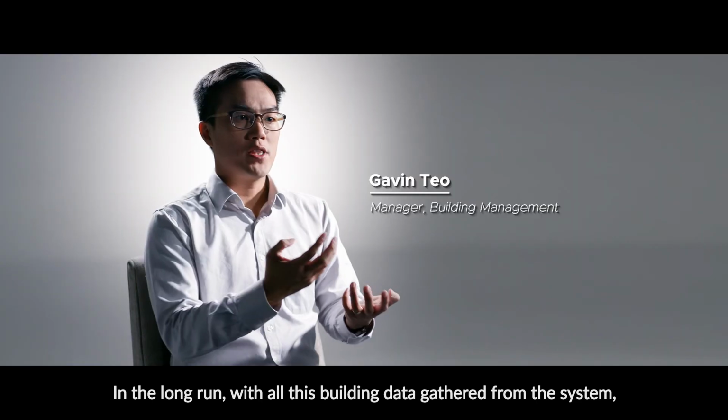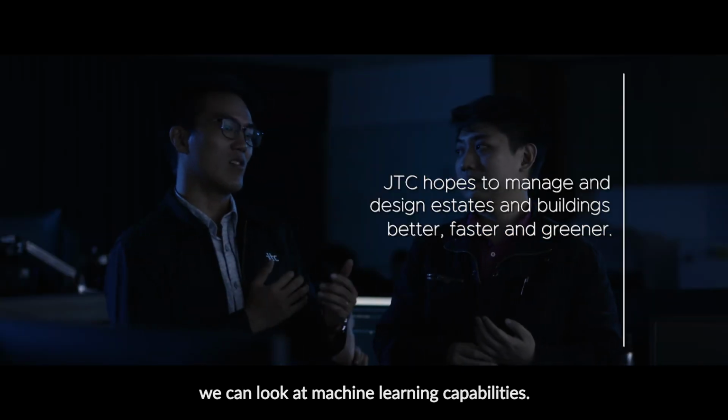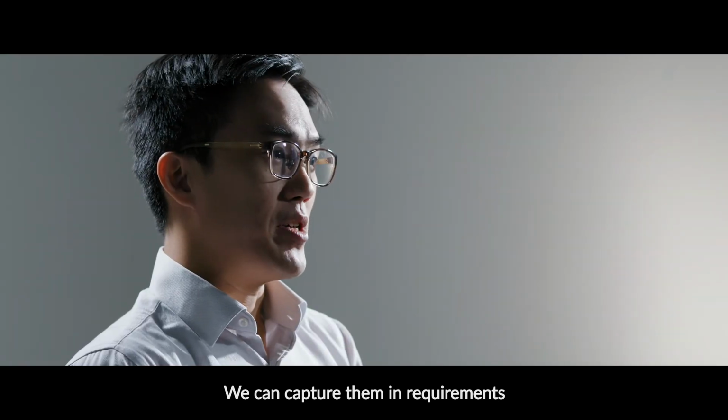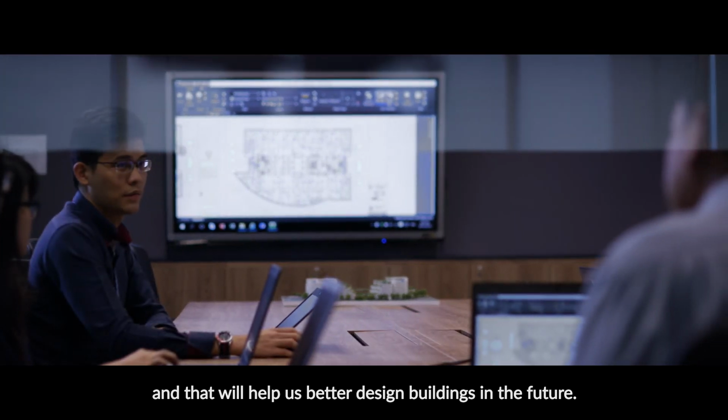In the long run, with all this building data gathered from the system, we can look at machine learning capabilities. It provides valuable insights on how our buildings are run. We can capture them in requirements, and that will help us better design buildings in the future.